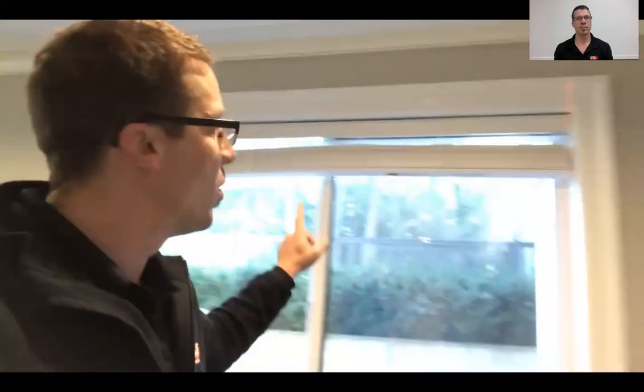The builder will call these window guys back. They're going to fix this as it should be and get it done properly. There's absolutely no way the window guys did not notice that when they installed the window. It's ridiculous. They should have called the site supervisor and said, look, your wall here is out of square. We need to have that fixed, otherwise our windows will not close properly.